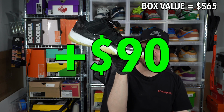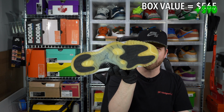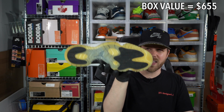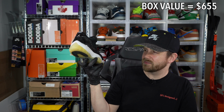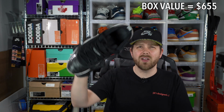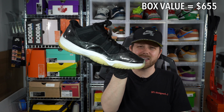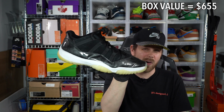It kind of reminds me of 72 and 10s because of the outsole, which you can see is not very worn or discolored. It's just that 72 and 10-ish looking outsole. But anyway, these are in pretty decent shape. The insole has some more wear than the other ones, but it's a cool colorway, I guess. Size 12 is a good size.